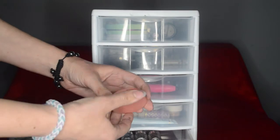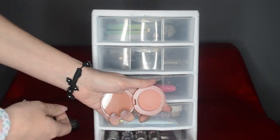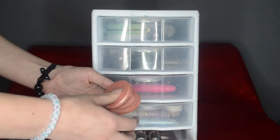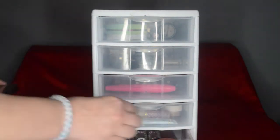This is probably my favorite blush. It's the Tarte Amazonian Clay 12-Hour Blush in the shade Party. Like, literally, it's got a billion A's on the back of it. Whoever named this had entirely too much alcohol. It's very pretty. Scoot it over there.